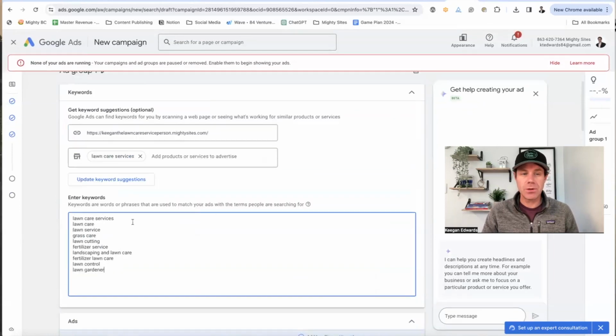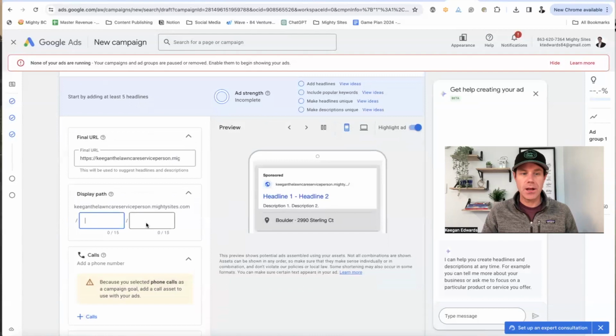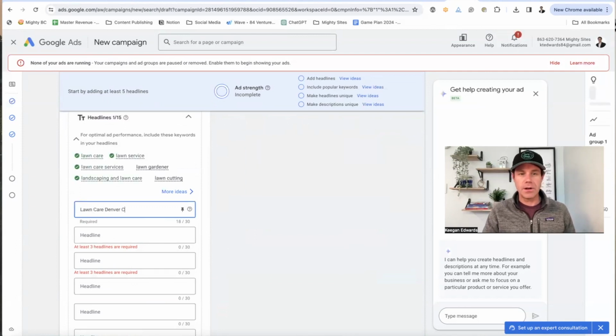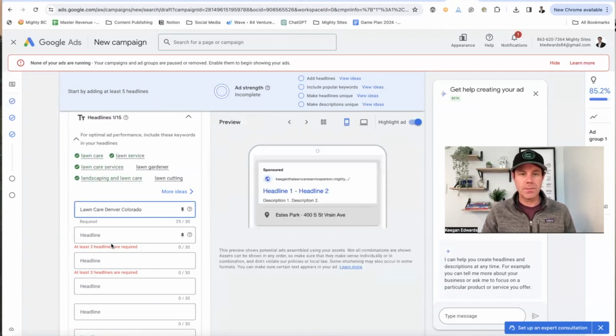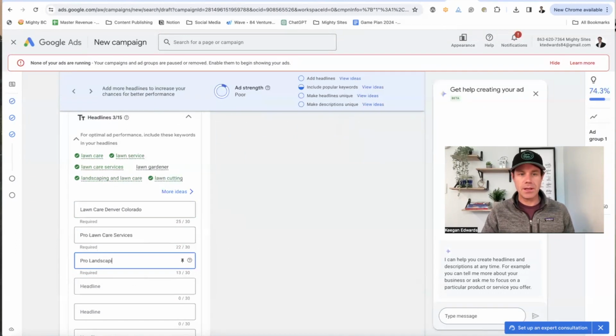This just means if someone searches grass care, lawn care, fertilizer service, lawn control, lawn gardener, lawn care services, what are they going to see? So I'm going to put in here my headline. First and foremost, lawn care, right? And I probably want to put in lawn care, Denver, Colorado, right? So make it very clear. And I say pro lawn care service, pro landscaping services. And so those are going to be the basics.